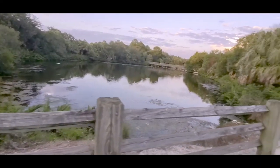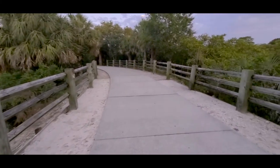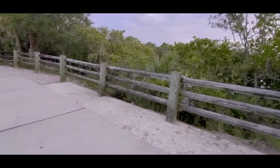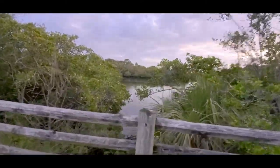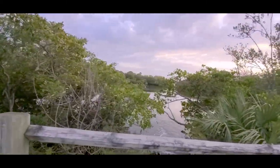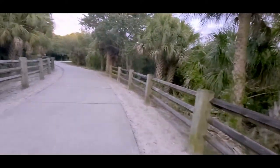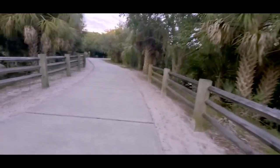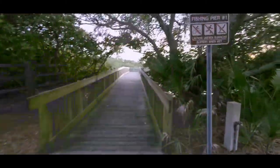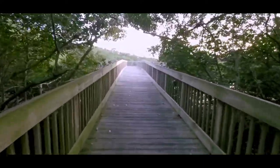Ooh, I upset a bird. It does happen out here. I think we're not going to see much from that other pier, but maybe just some color in the clouds. So we will get there and check it out. Okay, this is pier number one. And it looks like there's no one here.